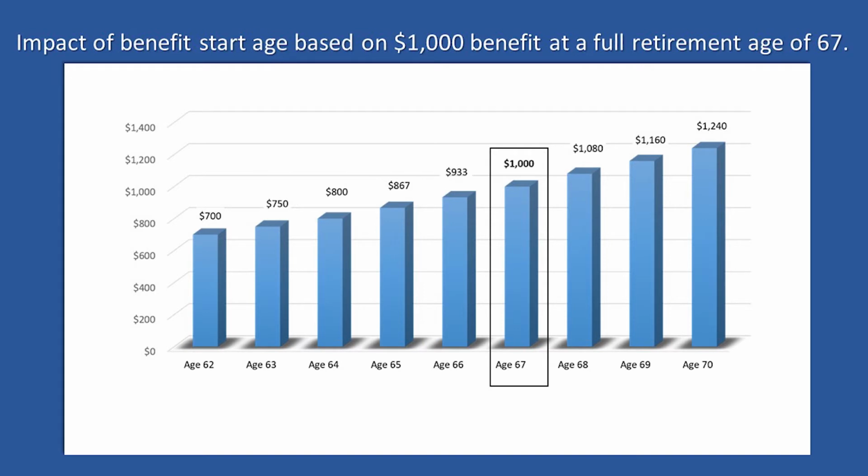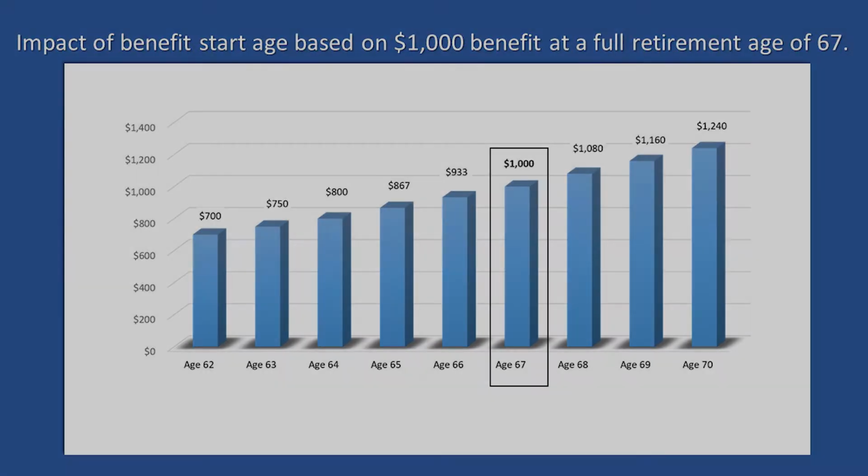This graph is a good representation of how the reduction and increase in benefit amounts can be affected by when you claim them. See how a normal benefit at full retirement age is $1,000? If I claim at age 62 with a 30% reduction, then my benefit amount would be $700 a month. Conversely, if I could wait till age 70 to claim my benefit, my monthly benefit is going to be $1,240 a month. When to take your benefit is a personal choice that should be based on your individual financial situation.